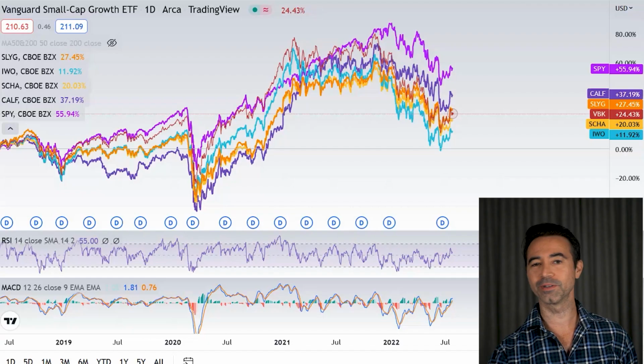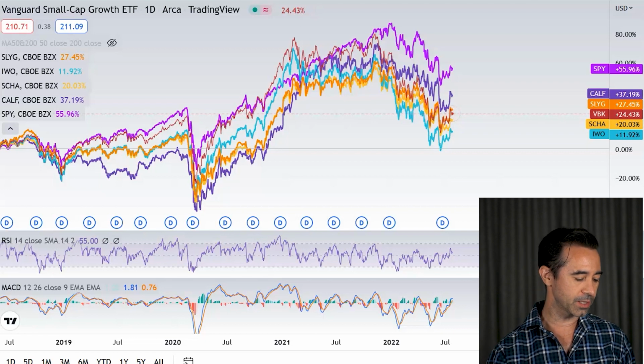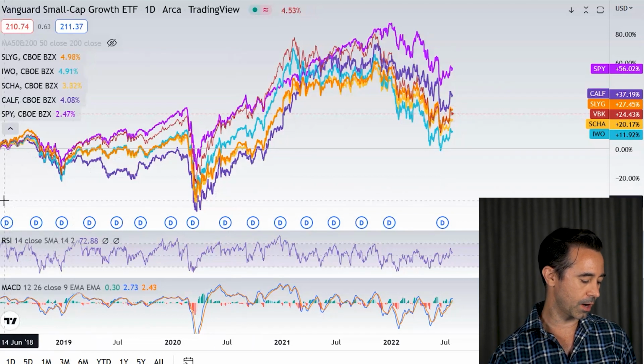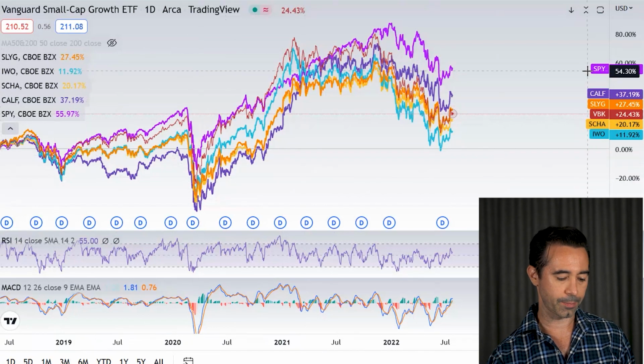All right, let's go over everyone's favorite part, which is the returns of these different ETFs. We're comparing them all to each other, and this includes reinvesting the dividends of the ETF. We're starting off looking back in June of 2018, and we're going to go forward here and see what happens.